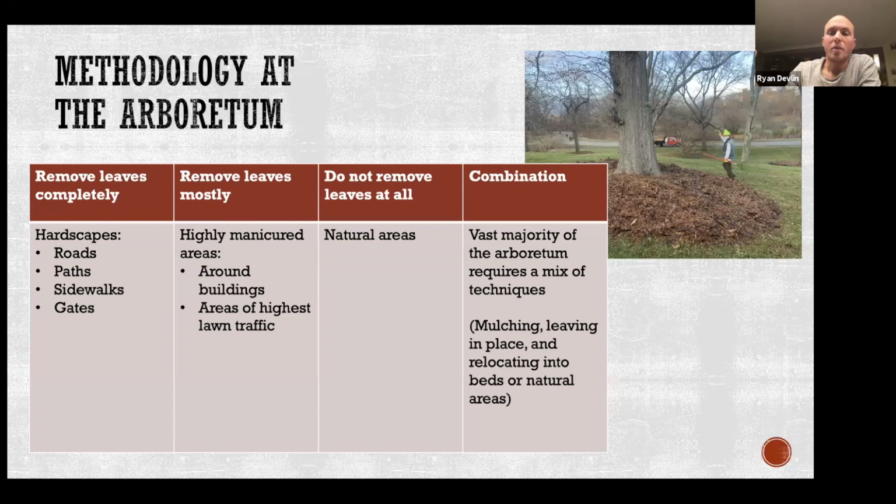So looking a little deeper at the methodology at the Arboretum, there's kind of 4 management styles, I guess I could say, at the Arboretum in terms of how we deal with the leaves. So when we remove leaves completely, that's generally on our hardscapes. That's roads, paths, sidewalks, gates. All those areas have leaves 100% removed for the safety of our visitors and for the maintenance of those spaces.